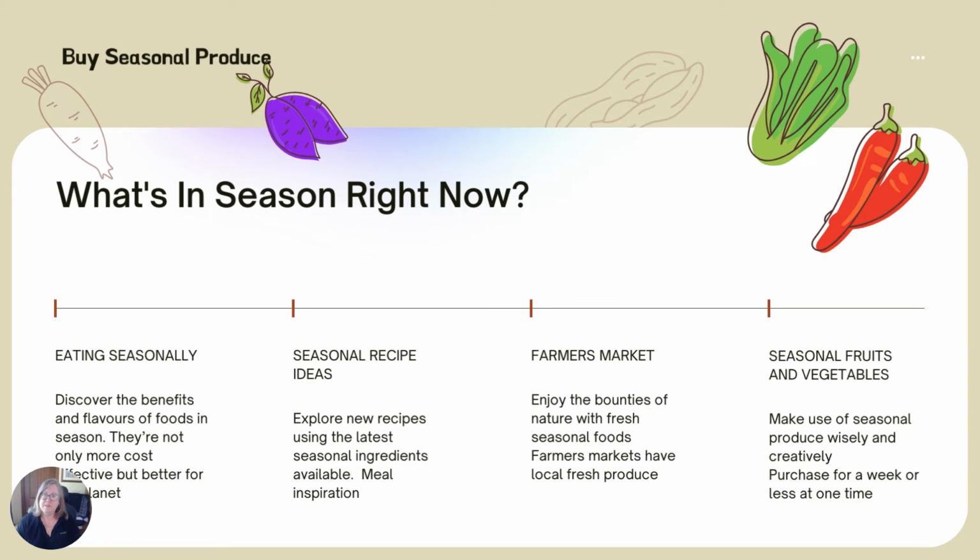Additionally, shopping at farmers markets supports local agriculture and reduces our environmental impact. Lastly, when you buy perishables, plan to use them within a week. This simple step can significantly cut down on the amount of food that we throw away, keeping both our fridges and planet a little healthier.